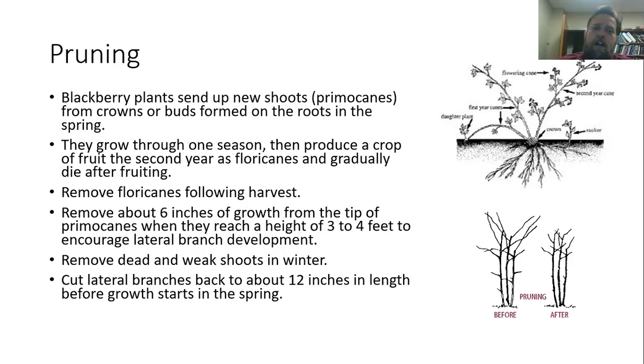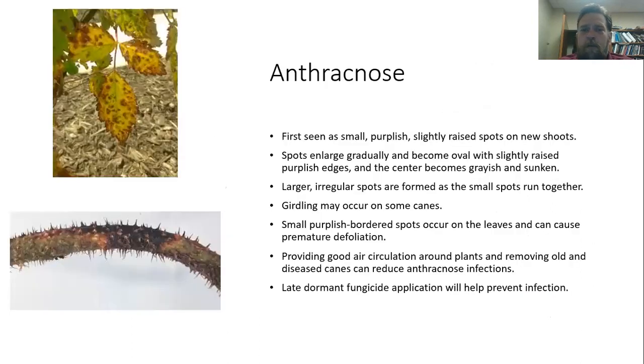And then cut lateral branches off to about 12 inches before growth starts in the spring. All of that's going to give you kind of a bushier plant that's going to have a lot better production. Just to go through some of the diseases and insects for blackberry as well.